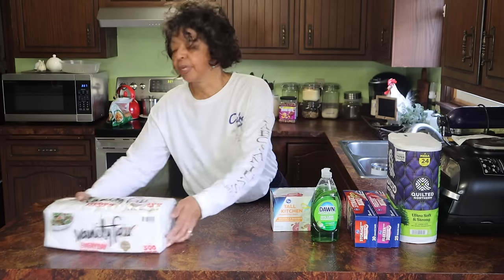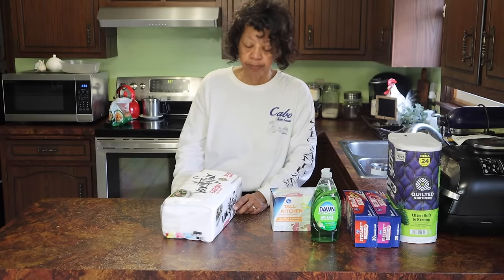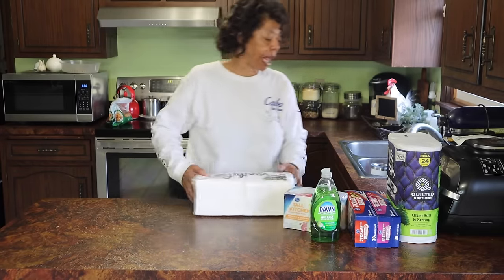And then of course napkins. These are the napkins that I like to buy, and we were just about out of those. So these are the items that I picked up in today's grocery haul.